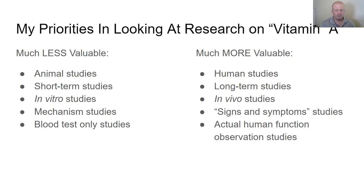The ones that we consider much less valuable are animal studies, because they're not humans, short-term studies, because long-term is really what we're after in terms of long-term health. In vitro studies, which some people call petri dish studies, mechanism studies, where they're just looking at theoretical ways they think things are working rather than looking at the real world output, and blood test only studies where they're looking at blood test values and not actually the actual function. The ones we consider much more valuable are kind of the opposite of those.